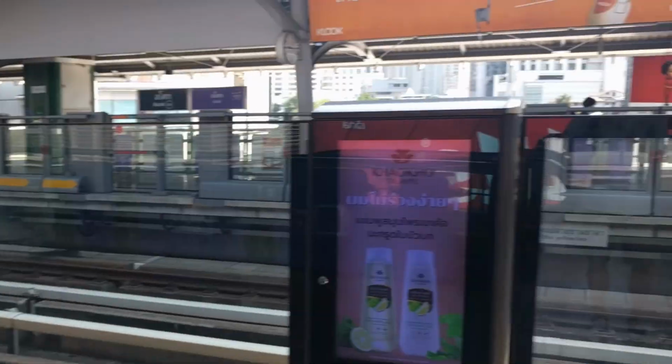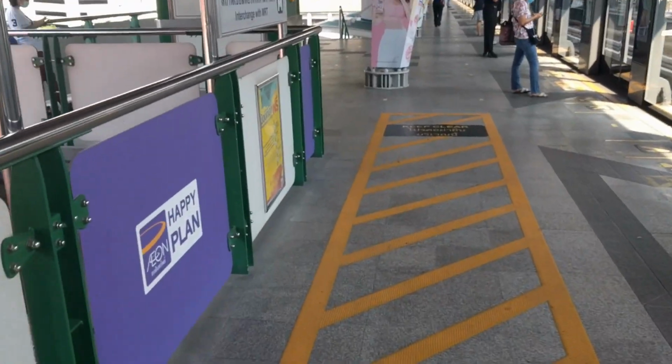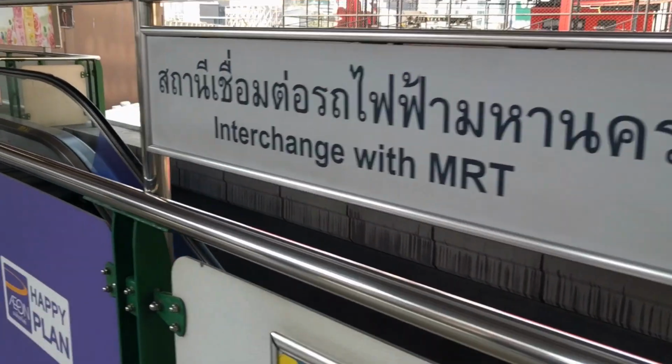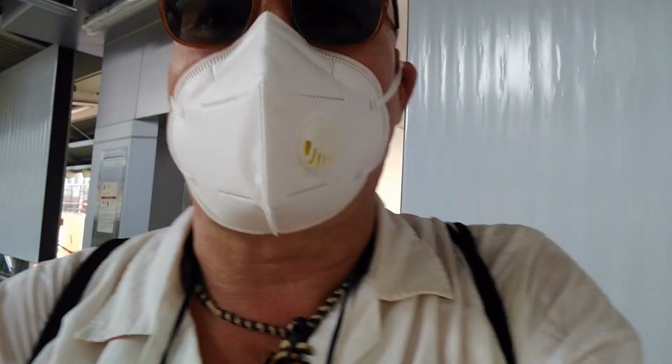Now this is normally one of the busiest stops because of this. Well, there's a couple reasons, really. There's the fact that there is the interchange to the MRT, which again, it's not really an interchange. It's simply a place where the stops are fairly close together. I mean, you have to completely get off this system, essentially walk down the street, and then down and into the MRT, which is basically the subway system. The other thing, though, here we go.